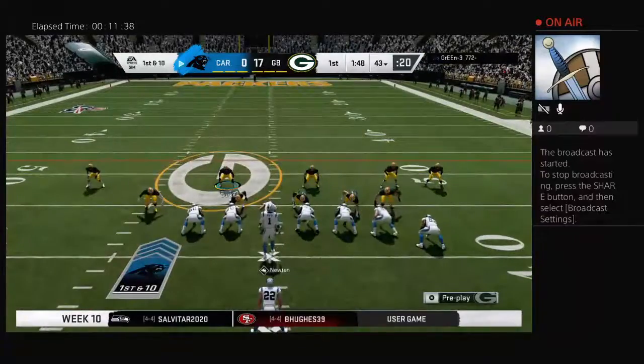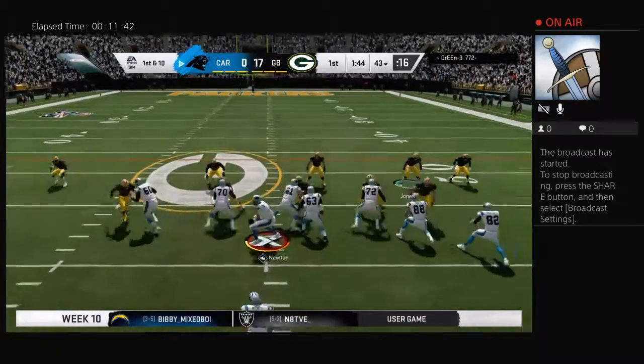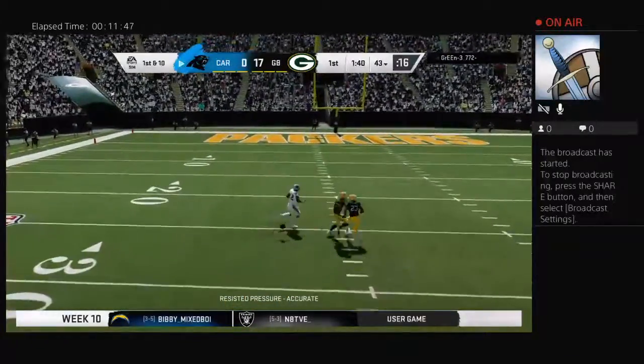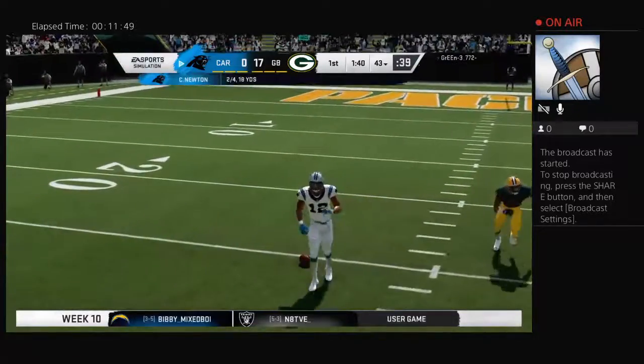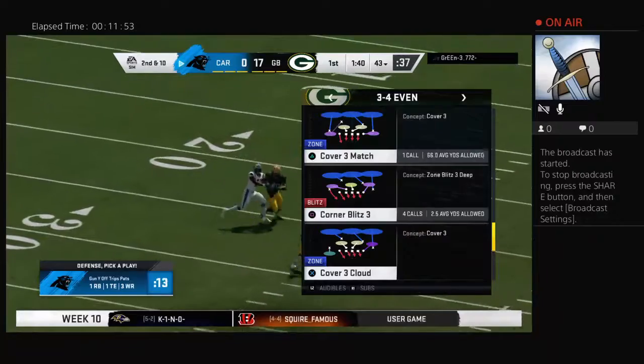One play has him up past the 40 already, and another 1st and 10. This is Newton off the play fake to McCaffrey. He's going to look deep for more. And that is incomplete. Took a shot there on 1st down, but he couldn't reel it in.